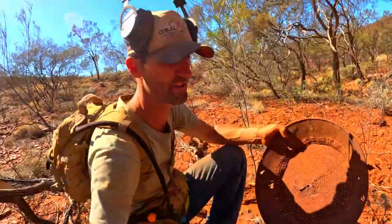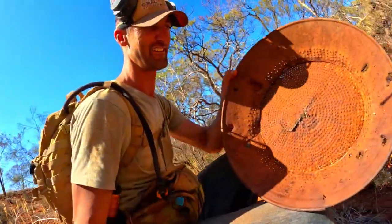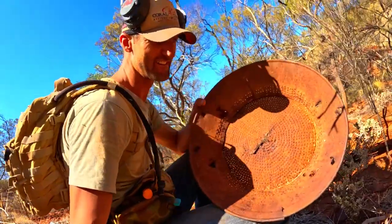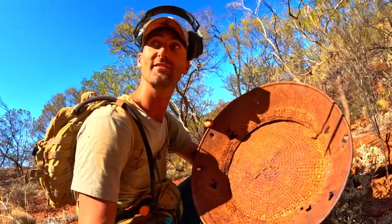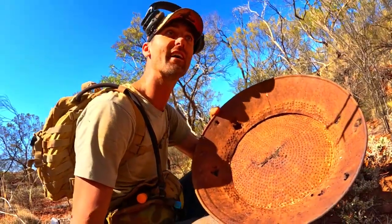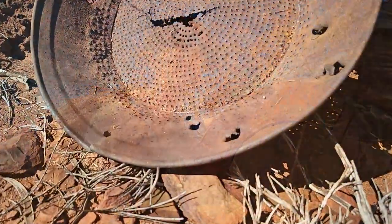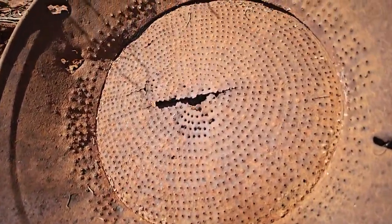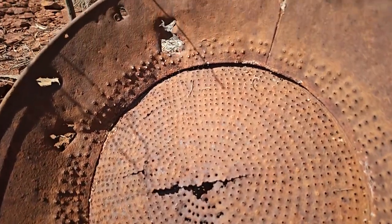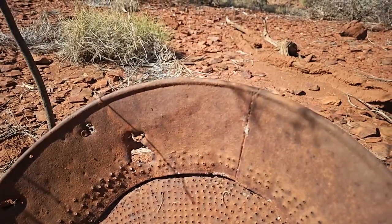Oh, here's something you don't see every day. Oh, a pan. Oh man, some of the dirt it would have moved. We found gold just up the hill here, so these guys would have been testing this creek for gold. They would have found it, and hence those old timer diggings that we've been working up there. So that right there is a piece of history. Imagine the stories. Insane.